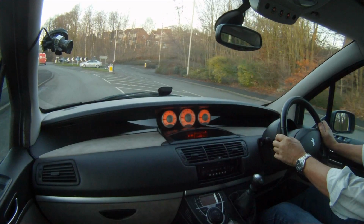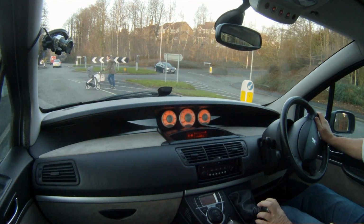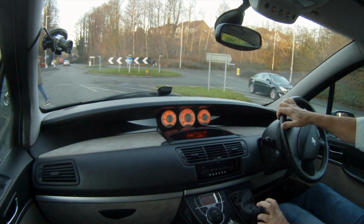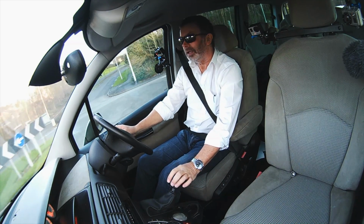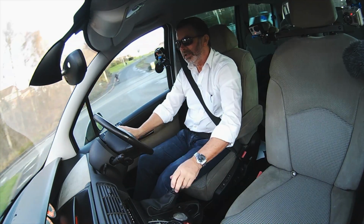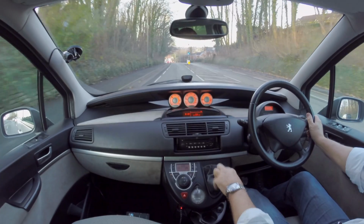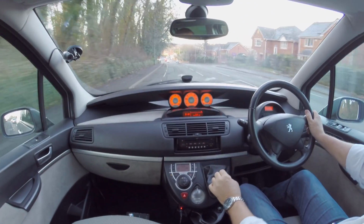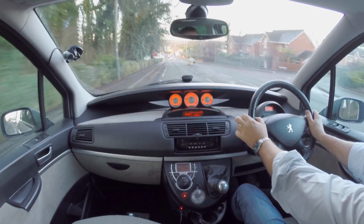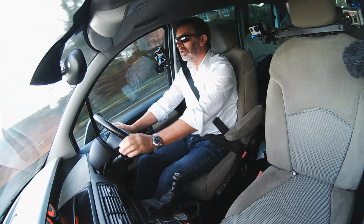As with a lot of people carriers, this has been used by a family, so you can take all that entails. But for somebody, it's going to be great value for money, getting the family about, or perhaps even a taxi driver.